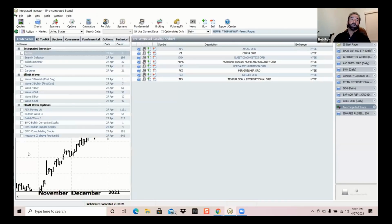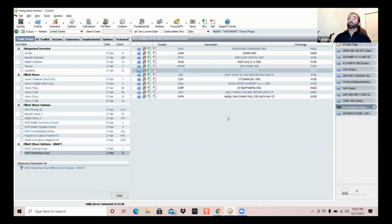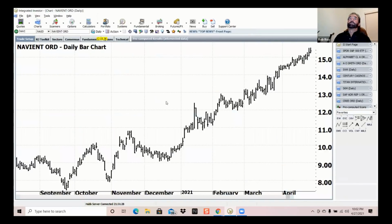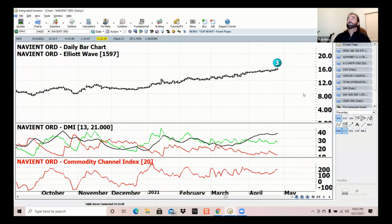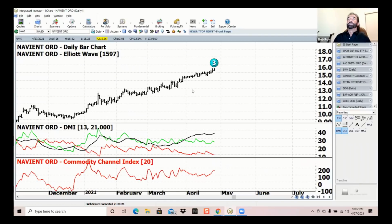And I think that's reflected by the fact that on the momentum scan, which are lower dollar stocks, there's 12 results. And that's a lot. So, man, let's look at Navi. It's been on there a lot. Just continues to churn higher. And that's really about what it's doing.